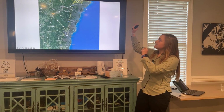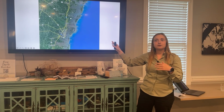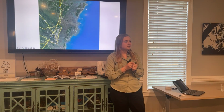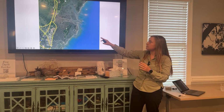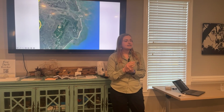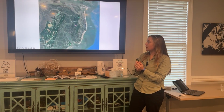Okay, so now I'd like to zoom back in, and we're back on the Georgia coast. For those of you who are familiar, we have 14 barrier islands here on the Georgia coast, Little St. Simon's being one of them. So Little St. Simon's is one of the 10 that is not accessible by car. So this is an island that's only accessible by boat.